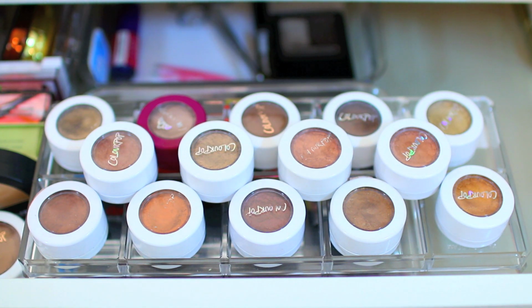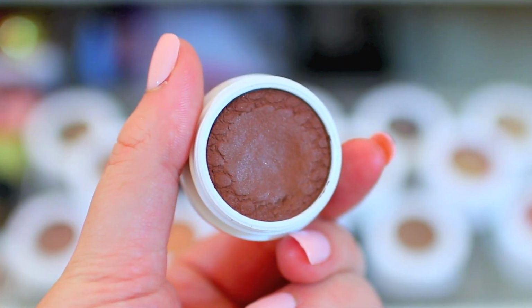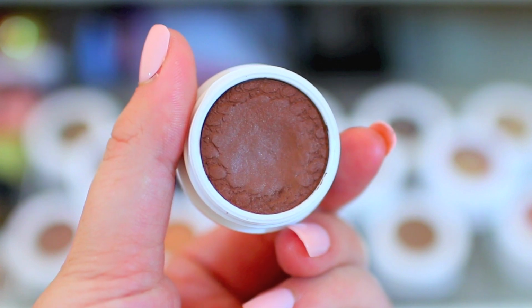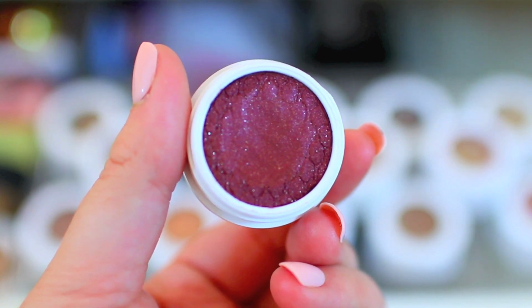I've talked about most of them in the past, but I am going to be trying out 3 more this month. So this one is in the shade Waddles. I thought it would be a really pretty transition shade or just lid shade. Then we have the color Bandit, which is just like your medium brown. It's kind of like a dark brown, but I thought it would be so gorgeous all over the lid or in the crease. And then lastly, we have the shade Porter, which Kathleen Lights created, and it's just a beautiful red with some really pretty shimmer in it.